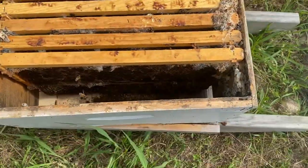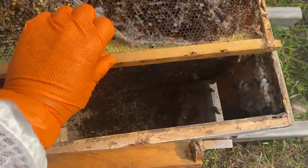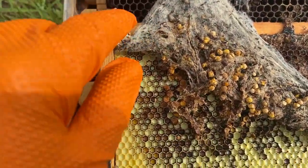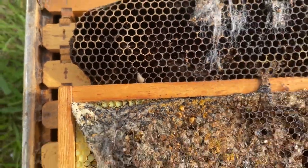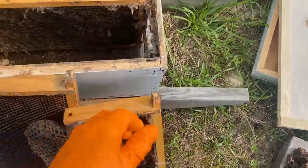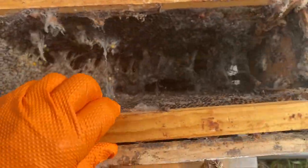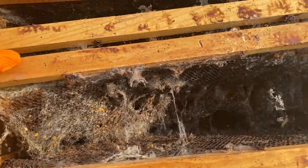So this is 100% due to neglect on my part. See the damage, all the straight lines, all the pollen. There's the enemies right there. So don't do that. Don't leave your frames out. If you do need to store your frames, you can put them in the freezer or leave them out in the open. The wax moths don't like the sunlight. So this is what happens whenever you don't store things correctly.